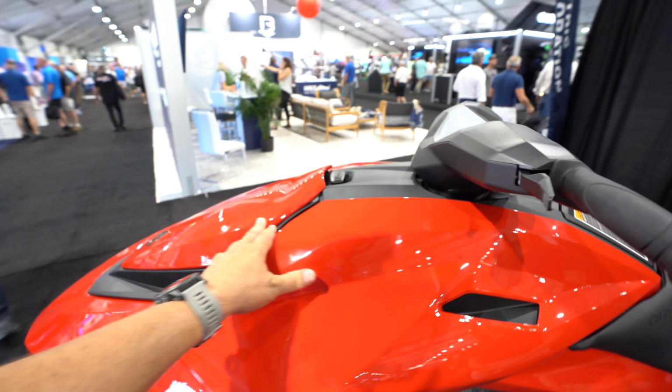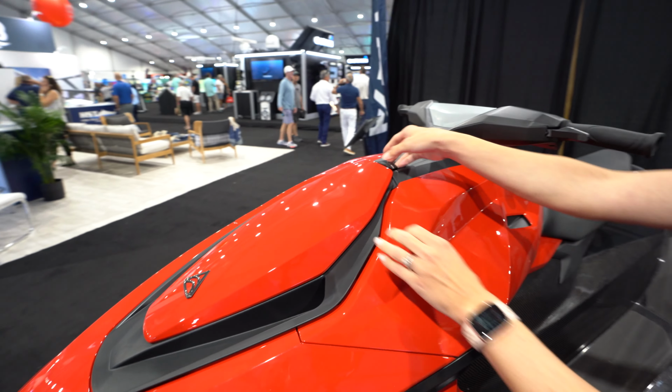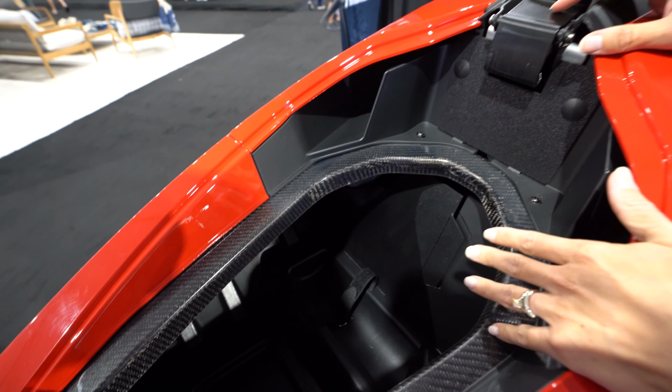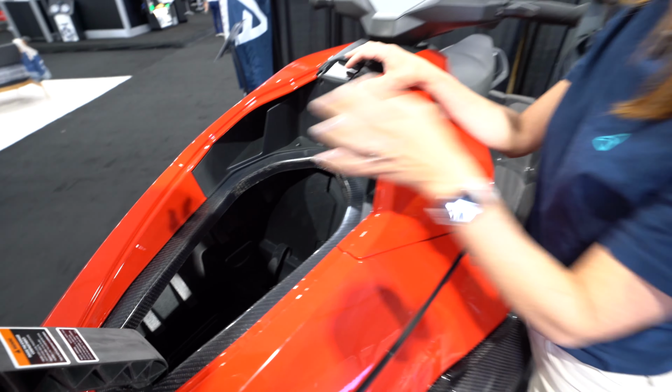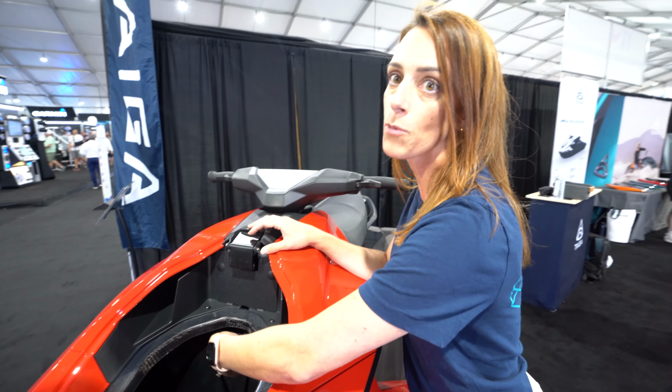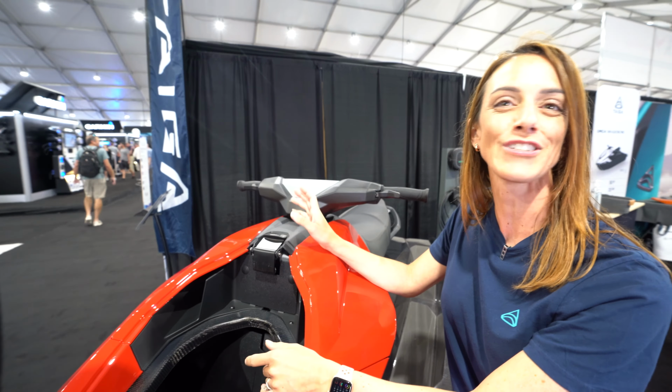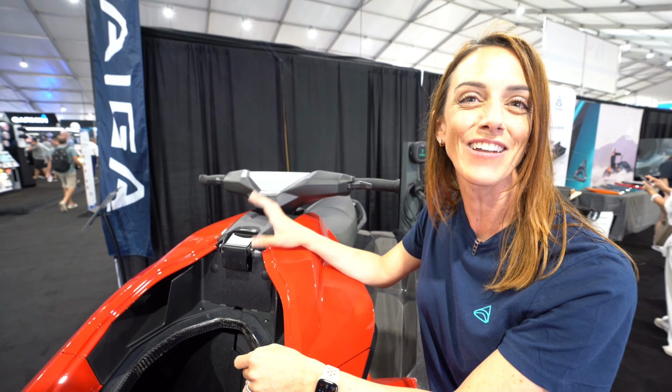Okay, so storage here? Yeah. You have your little storage compartment here where you would have your fire extinguisher, your safety kit. This is also your access to the motor bay, like the control, if ever we need to. And there's enough room for your towel, your lunch, whatever you need for the day on the water.